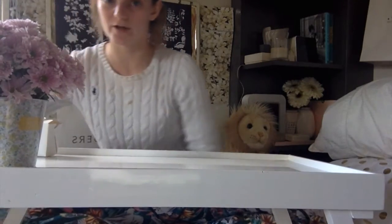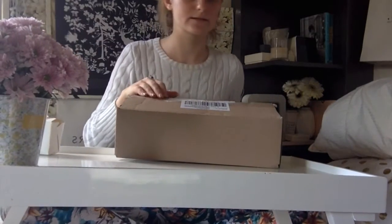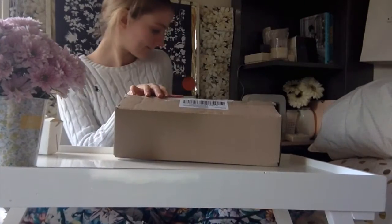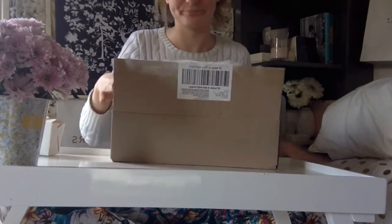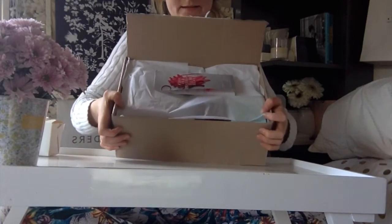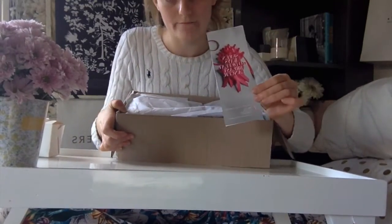So I'm gonna start off with the heavier one first. So that's this one. So where are my scissors? It's kind of coming loose. Right. So when you first unwrap it, it looks like this. So there is a breast cancer pamphlet in there.